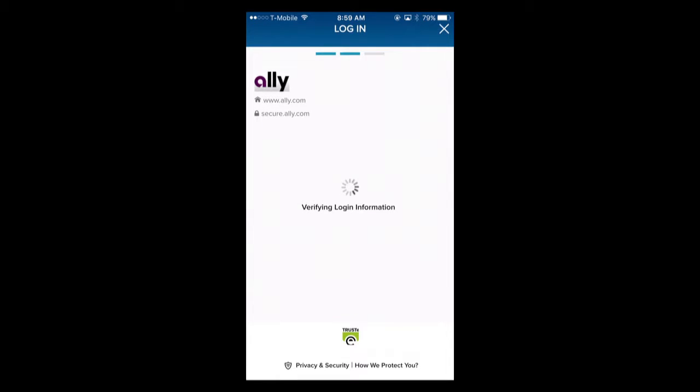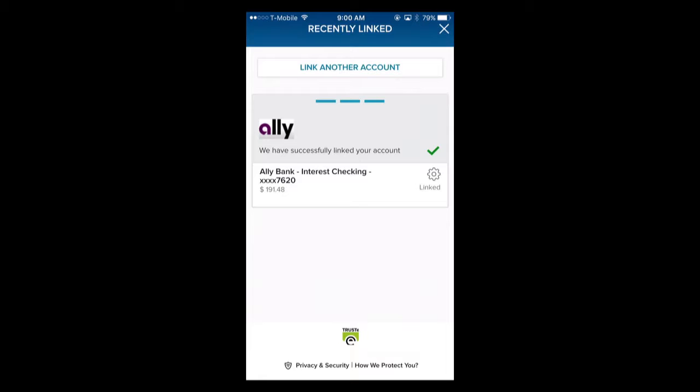So now at this point, it's verifying my login information. And as soon as the login information is successful, well, there you go. So it's already linked and aggregated. So at this point, you can see my Ally interest checking account with $191.48 in my account.